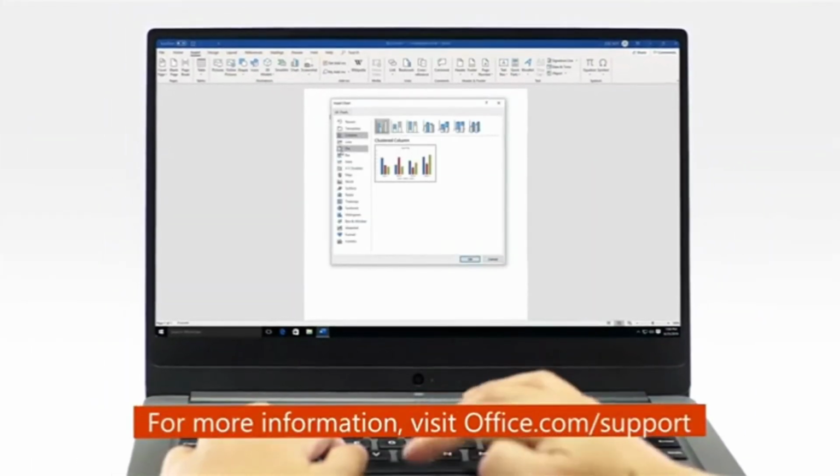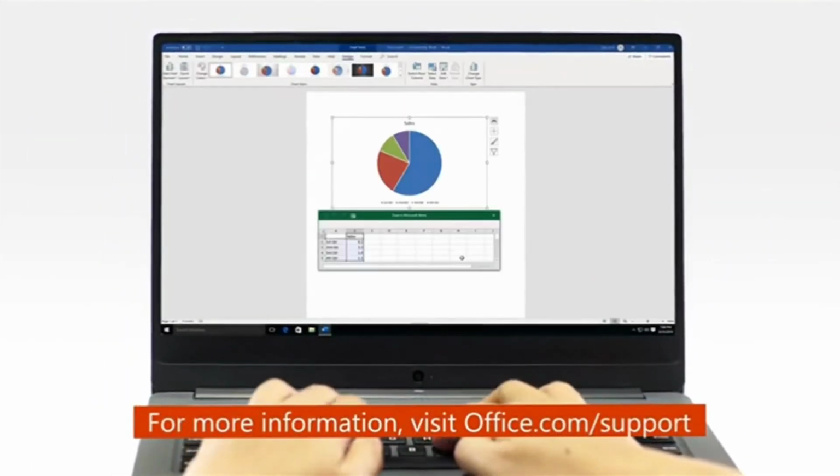And now, you're ready to start using Office. Get more, do more with a complete PC.